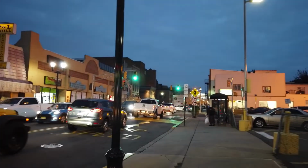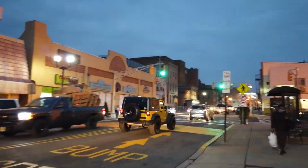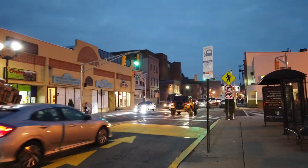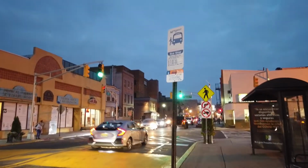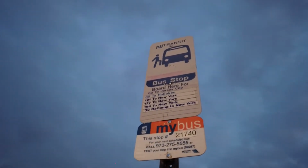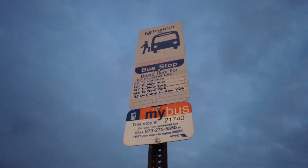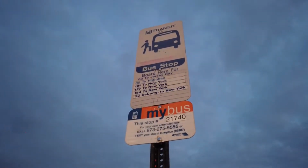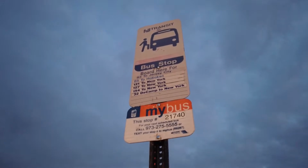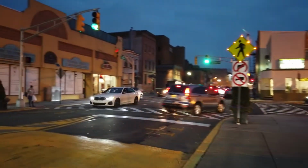We are close to rush hour. I mean, it's considered rush hour, but in my opinion, it was even busier a little bit earlier. This is a bus stop here. We have the bus 83 to Jersey City, bus 85 to Hoboken, buses 122, 127, 154 to New York, and bus 82 to Decamp to New York. So a lot of buses stop here.